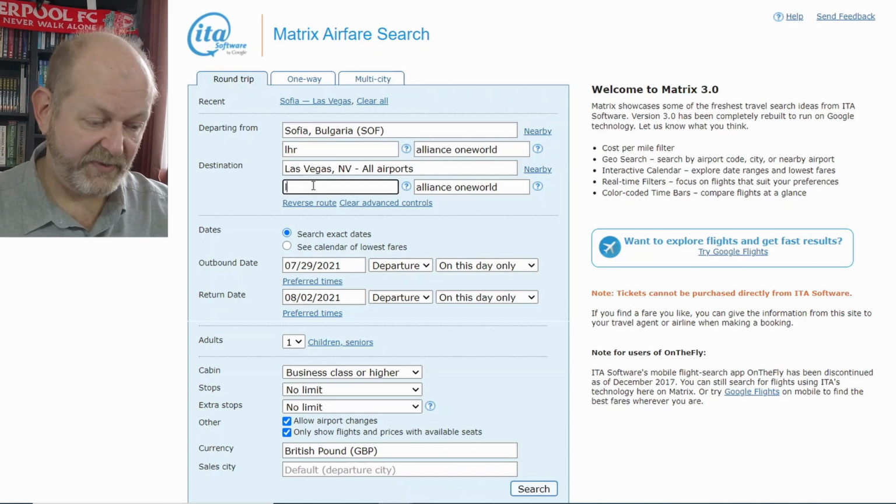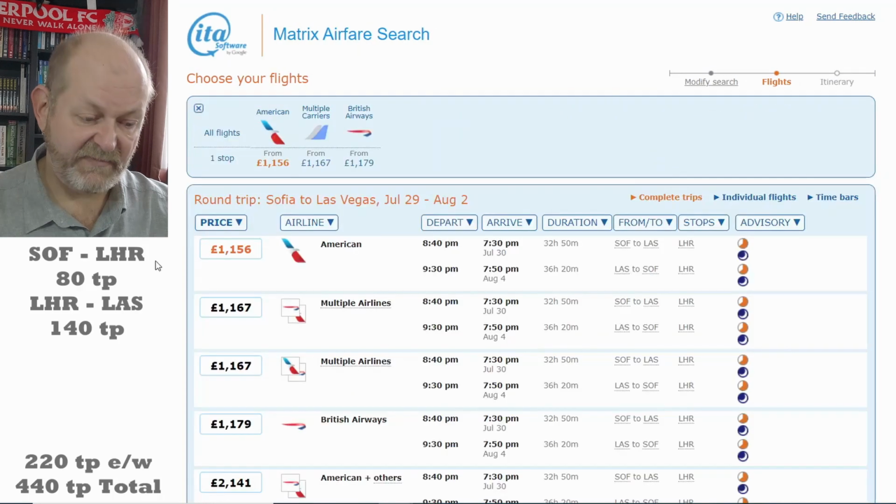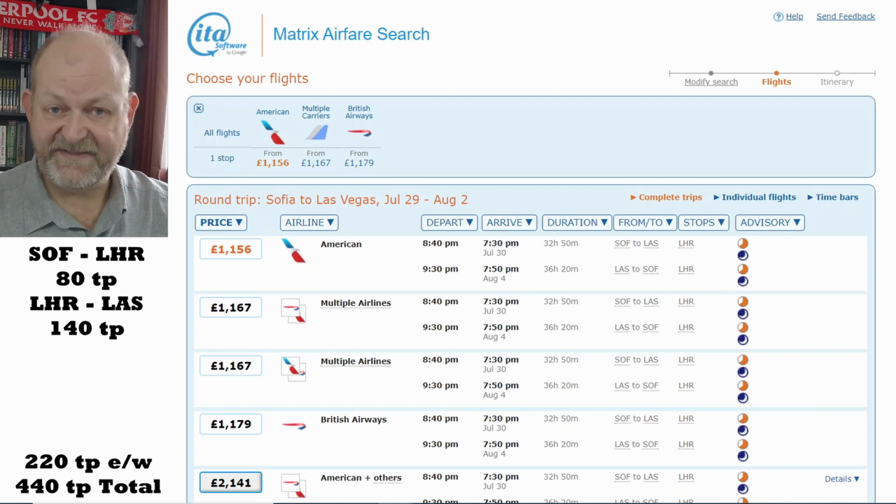On the outbound routing box, let's add LHR, as we know we'll have to go through Heathrow. It shouldn't make much of a difference, and any difference you do see is because adding that constraint forces you onto direct flights from Vegas to Heathrow, and that probably impacts the taxes available. The fare movement isn't great though.